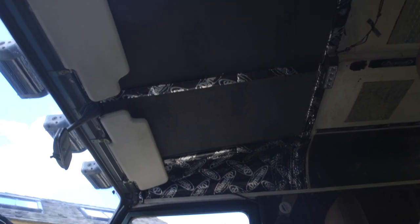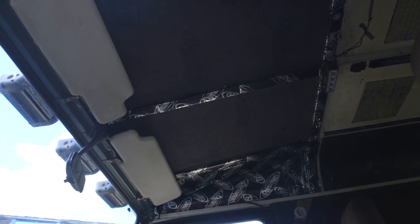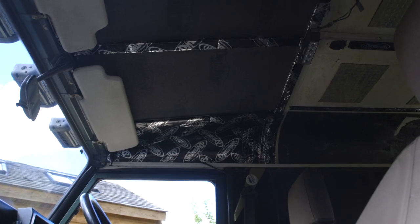It sagged down and hit you on the head all the time. So I added some Dynamat pads and some foam in the middle, which is a nice substitute. There was sometimes a bit of a rattle in the roof, and that sort of fixed that. So I might do the rest of the car in the back as well at a later date, and maybe put a new headlining in.